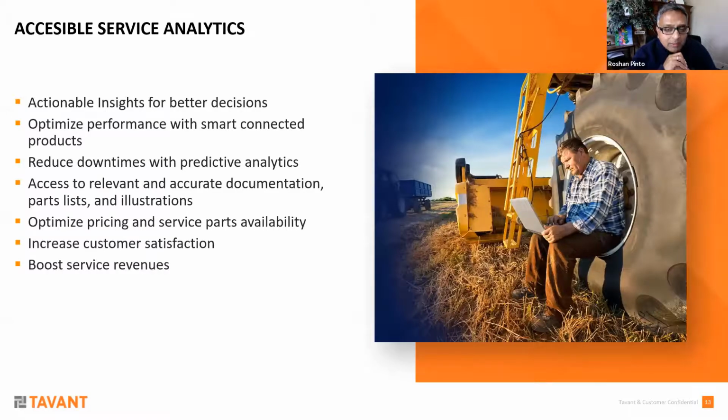we are talking about a different kind of approach today to accessibility of these service analytics. We work with large equipment manufacturers. We understand the focus there from a strategic standpoint. But what we are seeing in the marketplace today is there is a dire need for service analytics with some of these smaller manufacturers who cannot afford the kind of large investment that is required for analytics that should be considered basic hygiene. So accessible analytics is where we are trying to look at our value prop and how we can make this simpler when it looks at actionable insights, optimizing your performance, looking at downtime analytics, optimizing pricing. So that's where a lot of our focus is going to be, especially from an ag equipment standpoint.